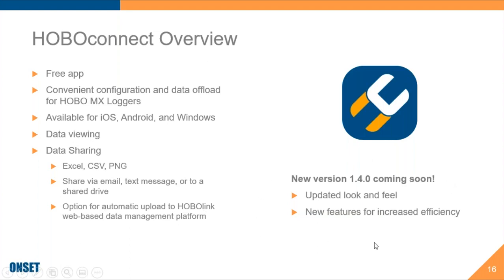And interestingly, we are just updating HOBOconnect. It's probably going to be live next week, no promises, but I think it's going to be live next week. They're just doing the final checks on it now. And that's what I'm going to be using to show the demos today. So you're getting a sneak preview of HOBOconnect. And some of you who attended our webinar last week may have seen it as well. We also gave a little sneak preview last week.